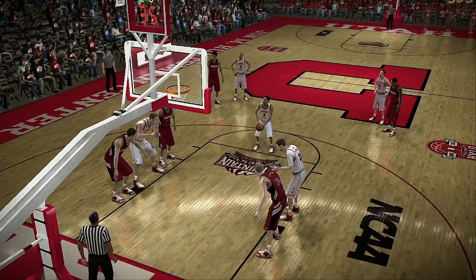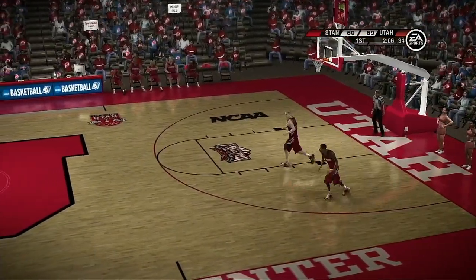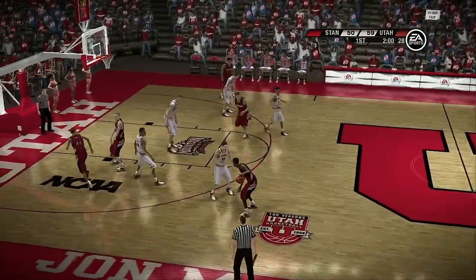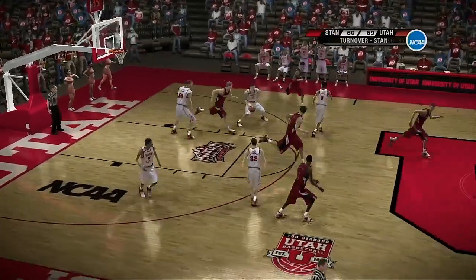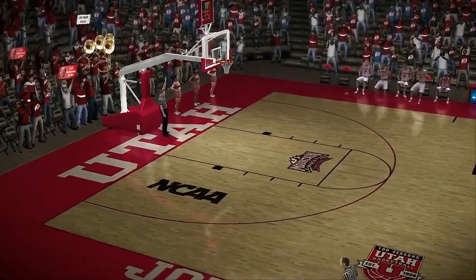To the line. He hits it. They're seeing them all fall from the line tonight. That's a crucial plus down the stretch, Brad. Steals a pass. The ball goes out of play.